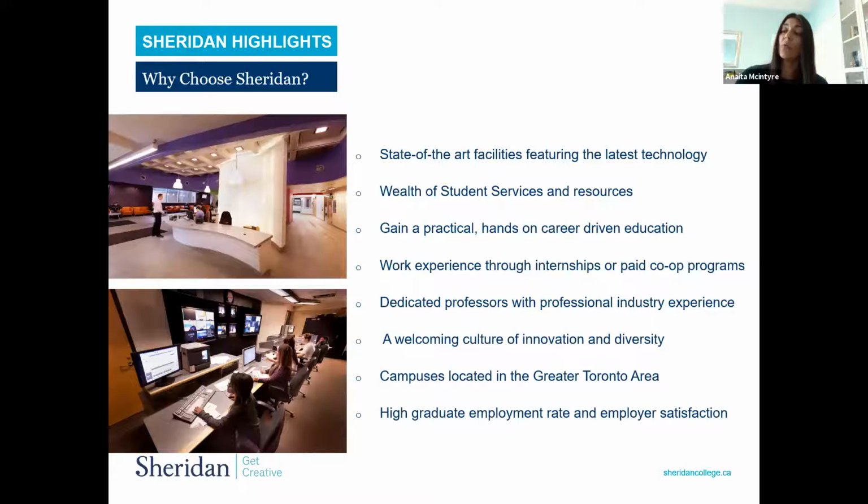Going back to the wealth of student services, we actually have a Centre for Student Success. We have peer mentors, tutors, student advisors, counselors, just to name a few. So there's a lot of resources there for students.